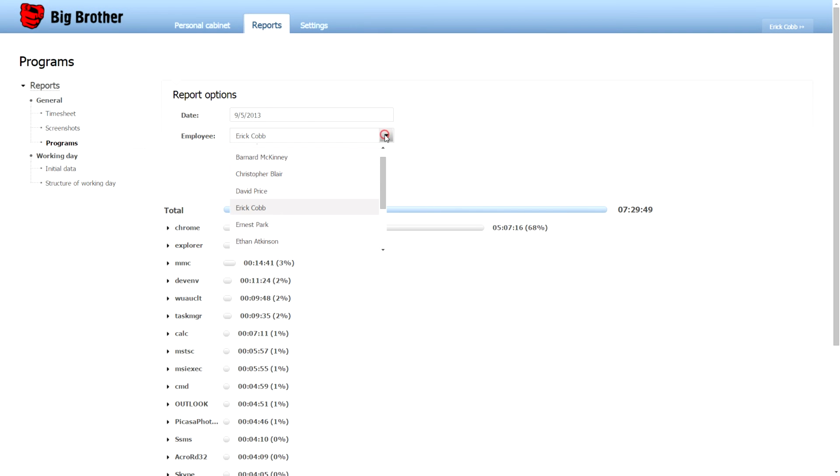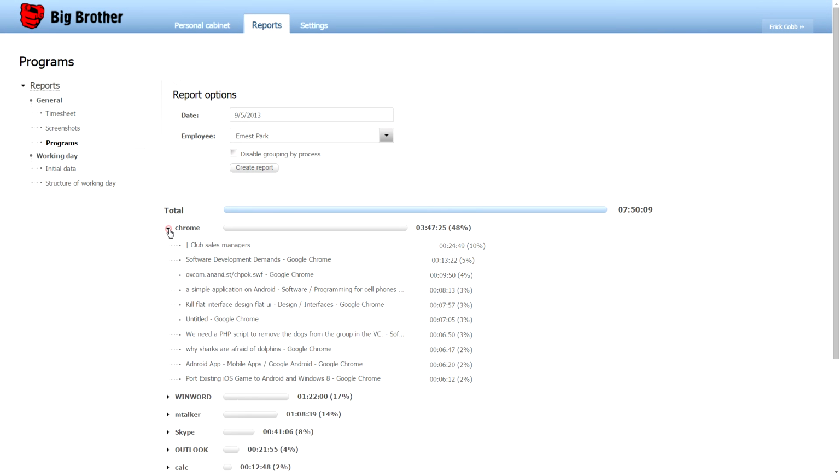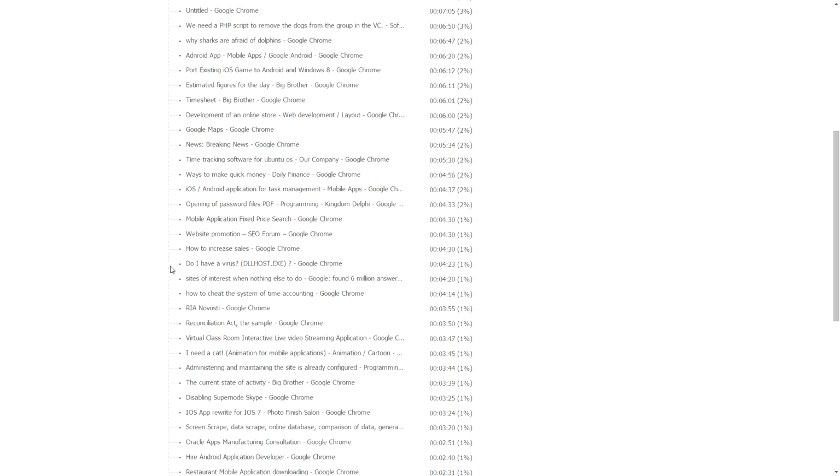Let's choose an employee from the marketing department. We'll put together a report. Big Brother compiles a list of programs used, with the time spent using each program displayed in hours and as a percentage of the working day. For a detailed rundown of how an employee used each program, we can click on the tab for the program. Well, there you have it. They couldn't avoid looking at cat pictures. This case isn't too serious, it's only 1%.